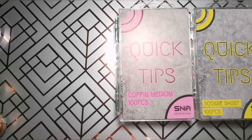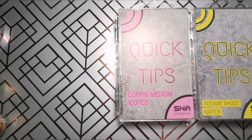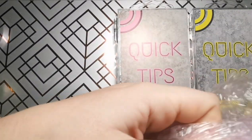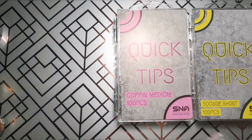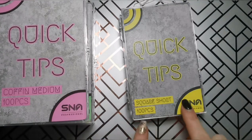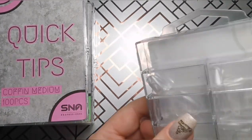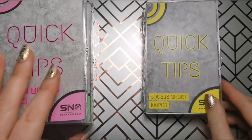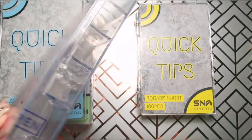The difference is Magpie's full-on tips are ABS plastic. Let me just do this and stop making loads of noise. You can actually hear what I'm saying. So anyway, the difference is Magpie's are ABS plastic and these Quick Tips, I'm pretty sure, are gel. It doesn't actually say on the packet, but I'm pretty sure I read that they're gel.